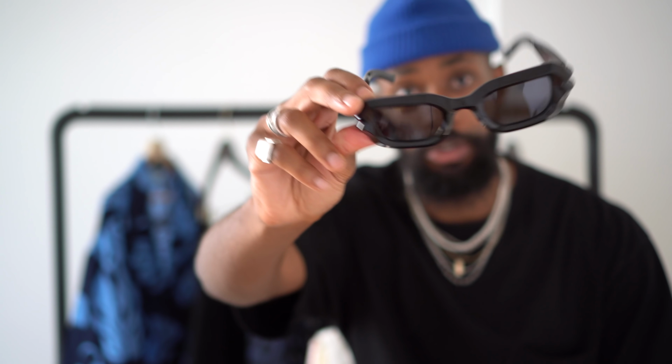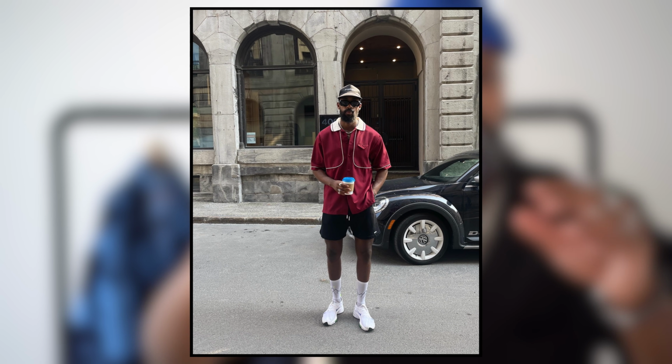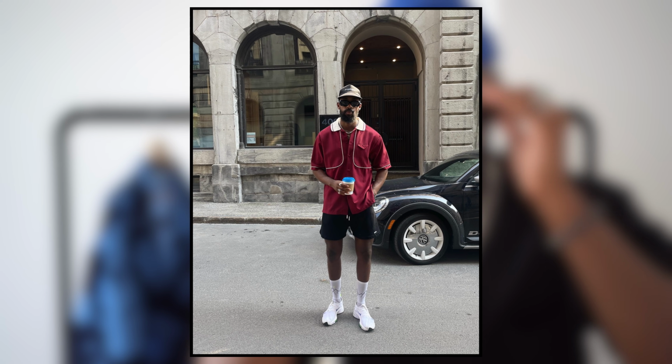I've already styled them with a few pieces of mine. I've already worn them out, and they look really good. Can't wait to show you guys on Instagram with a full outfit, but here you go. This is kind of what they look like. Nothing too crazy, but I just love the detailing that they have on a lot of their glasses, man. They look so, so clean.